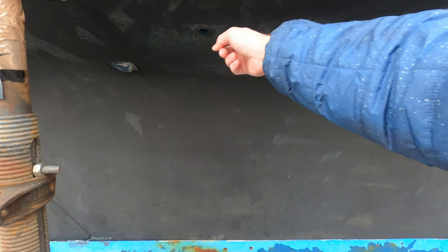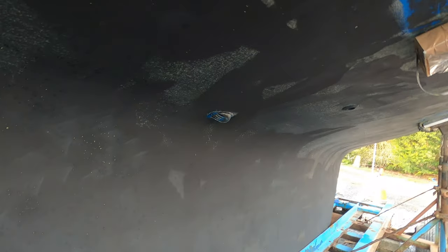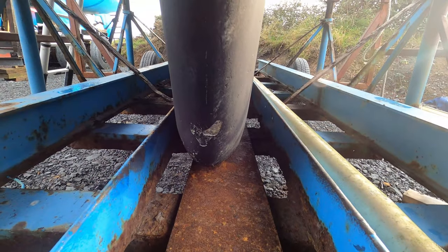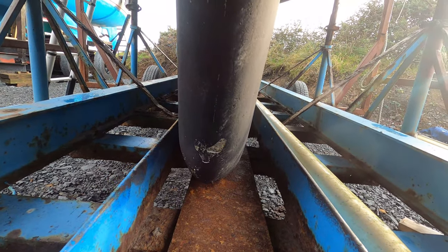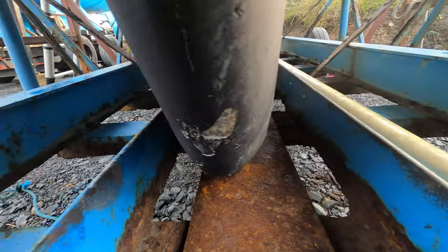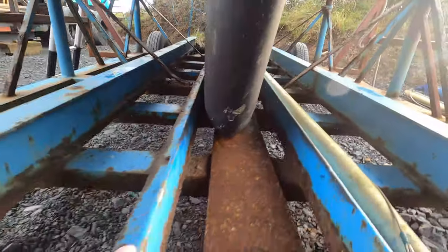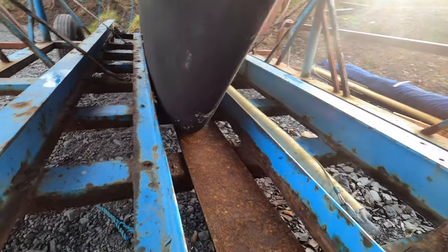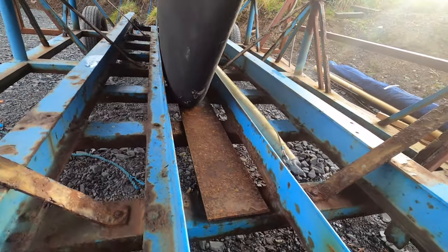And output for the sink in the galley. And that's the intake for the engine, the strainer for that. So here's our first port of call with the repairs. You can see down there, there's a chip taken out of the front of the keel, just where we nudged a rock on the day we launched back in the summer.